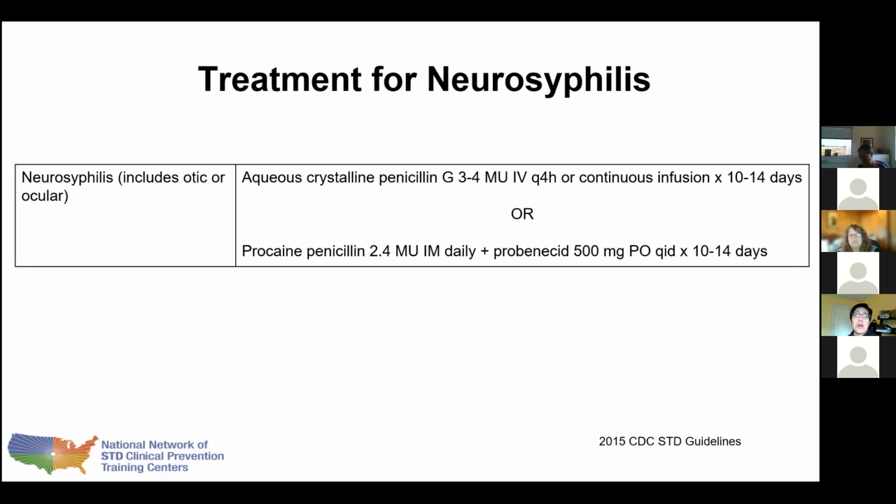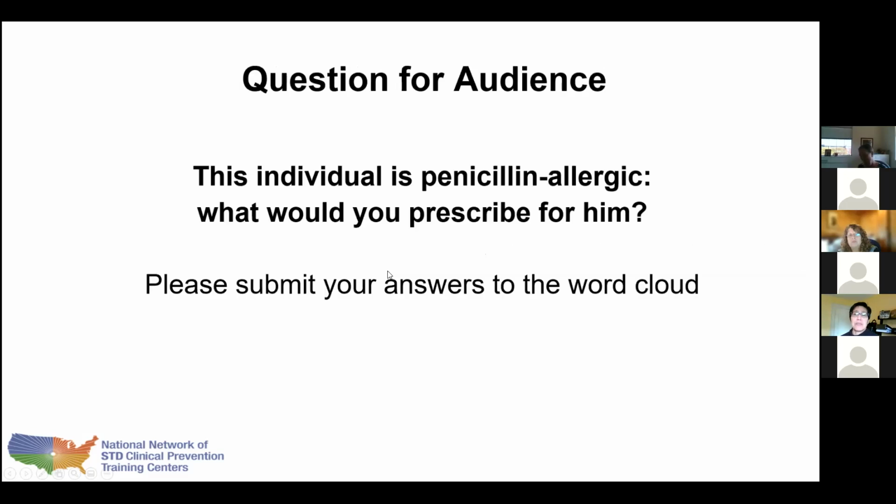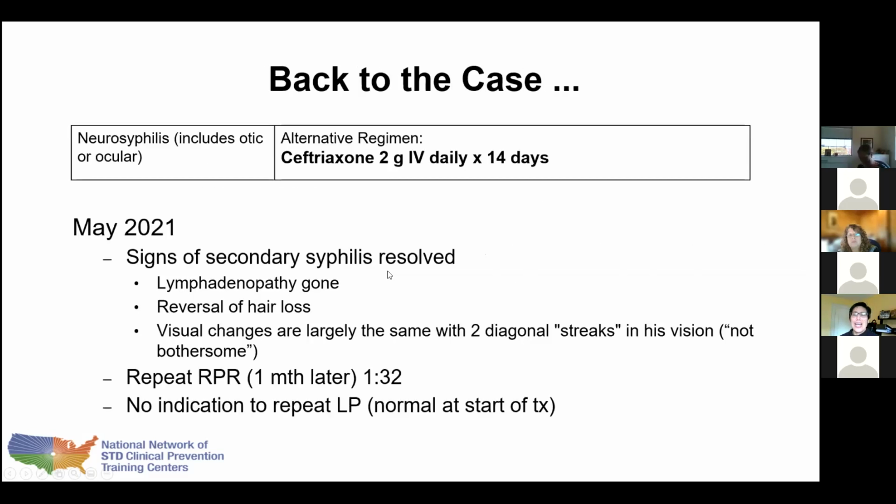Okay, so although this is considered an alternative in the US, most people use the top regimen, the aqueous crystalline penicillin 3 to 4 million units or continuous infusion. Hold on, this patient had the allergy. So here's the alternative, ceftriaxone 2 grams IV daily times 14 days. That was March, got his hospitalization, got set up on an outpatient regimen through a line, got his ceftriaxone daily.